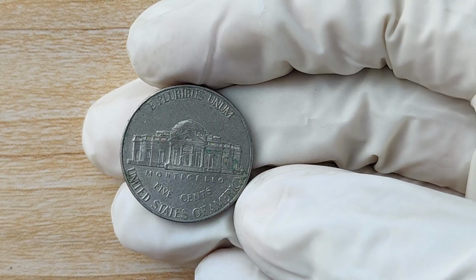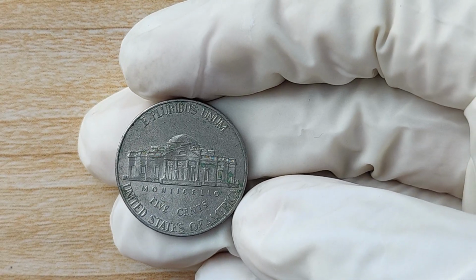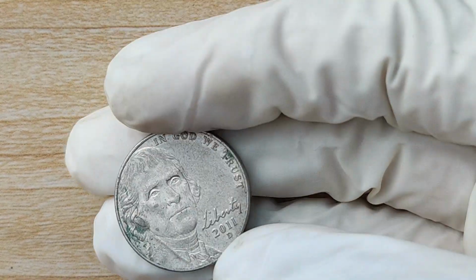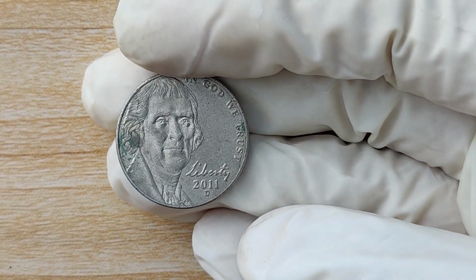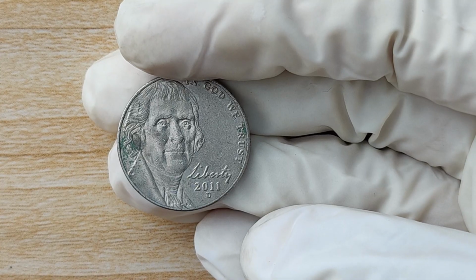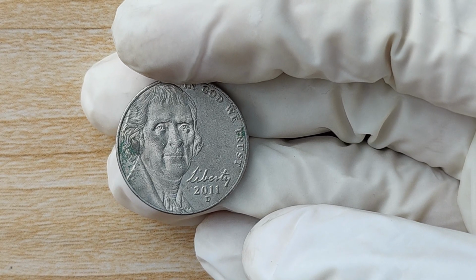A high-grade error coin from 2011 could be worth thousands, but that one special nickel, the one with the perfect storm of errors, has been valued at $13 million in today's market. Imagine finding that in your spare change.